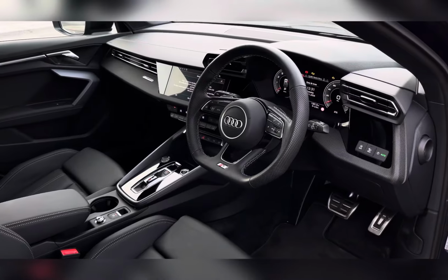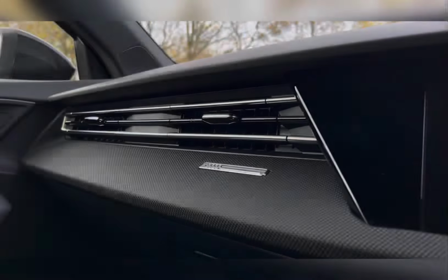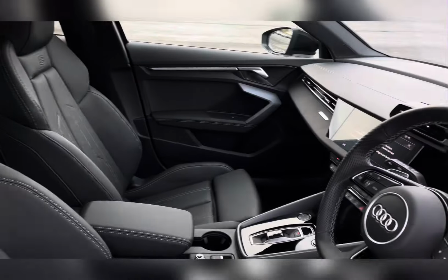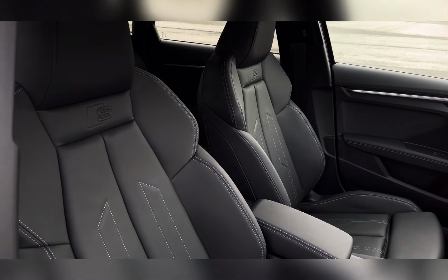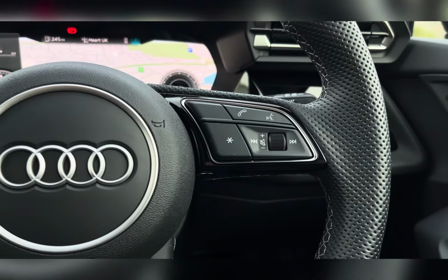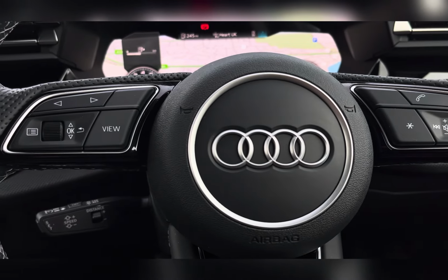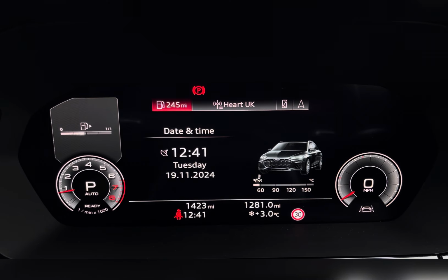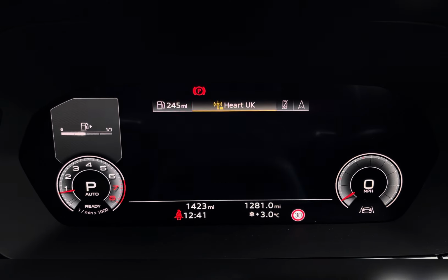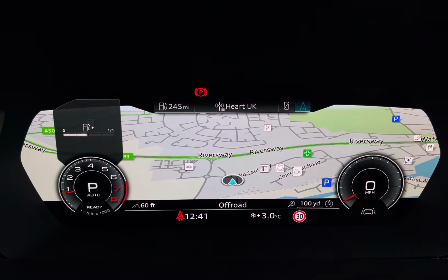The front houses the multifunctional flat-bottom steering wheel, complemented with a classy passenger dashboard, a central touch display, and S-embossed front full leather sport seats. The steering wheel offers various audio controls with the option to navigate around the virtual cockpit screen, including vital driving data, audio and telephone connection, and even a full view display of the built-in navigation system.